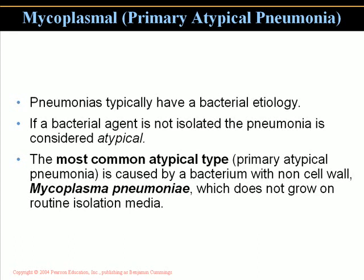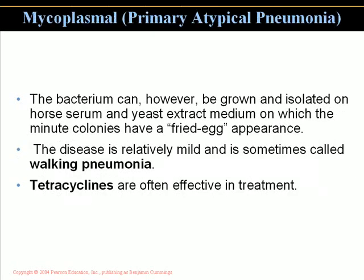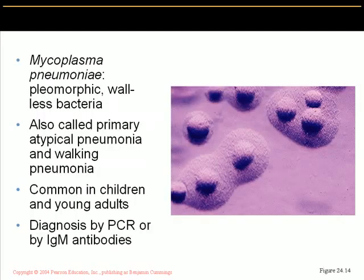Most common atypical type of pneumonia that presents is mycoplasma pneumonia, which is not grown on a routine isolation medium. The bacteria can be grown and isolated in horse serum, using specific extracts from yeast and/or eggs for the organisms to grow. The disease presents itself in an indolent form. The person may have a subacute presentation, and so the individual may be able to walk around, carry out normal activities. We refer to that as walking pneumonia.